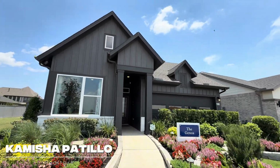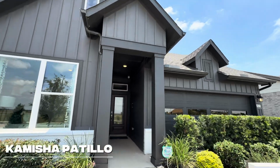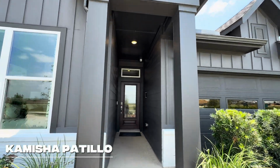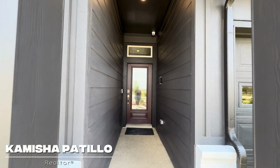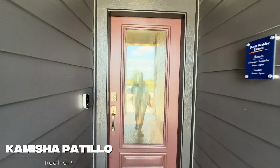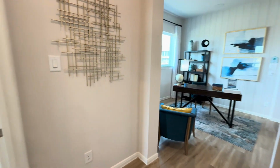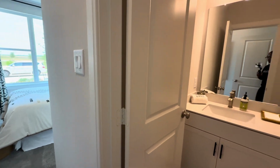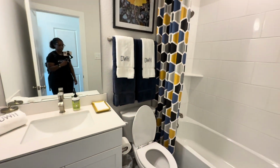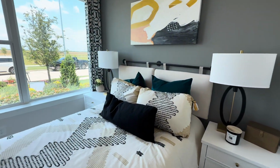We're here checking out the David Weekley model home, the Genoa plan. And right now they are offering incentives. One of their incentives is a 2.99 rate buy down. So the first year you'll have a 2.99, the second year you would have a 3.99, the third year you would have a 4.99. And from the fourth year up until the lifetime and duration of the loan, you would have a 4.99. So that is also an option for you guys for all inventory homes.